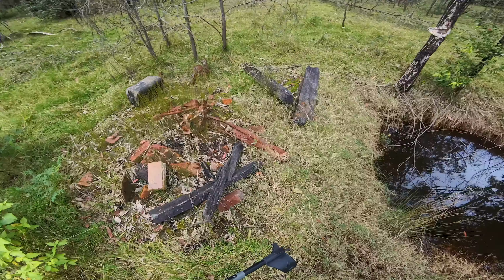All right, got our first signal here. It's a 54, and it sounds quite sharp, quite shallow, quite small. So let's see what it is. At a 54, it could be a bit of rubbish, or it could be a little bit of copper, like a little button possibly. It could be a bit of lead, it could be a bit of gold even. Who knows? There's only one way to find out.